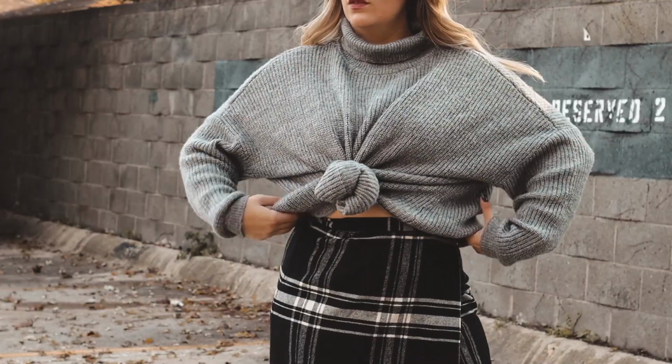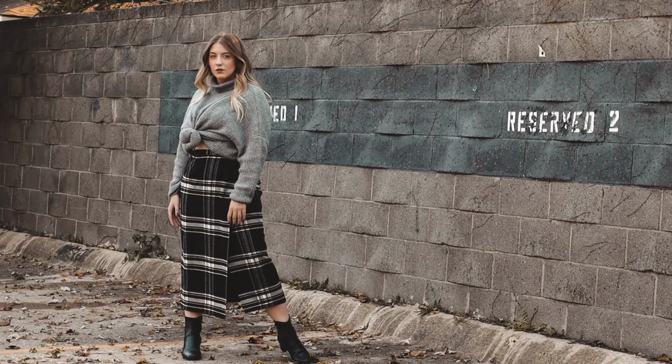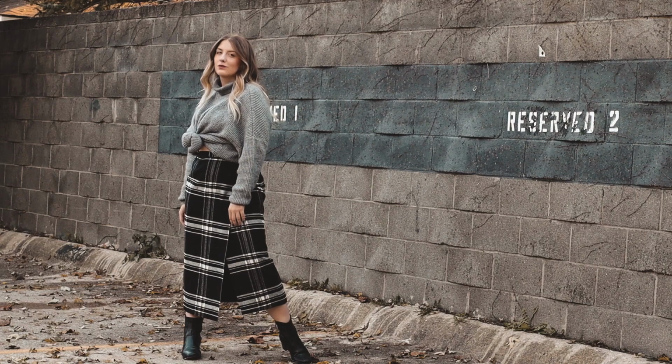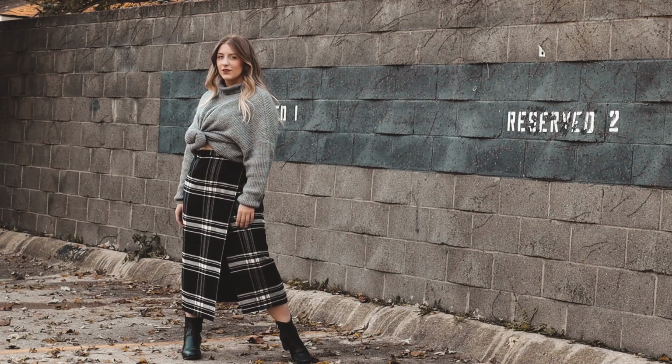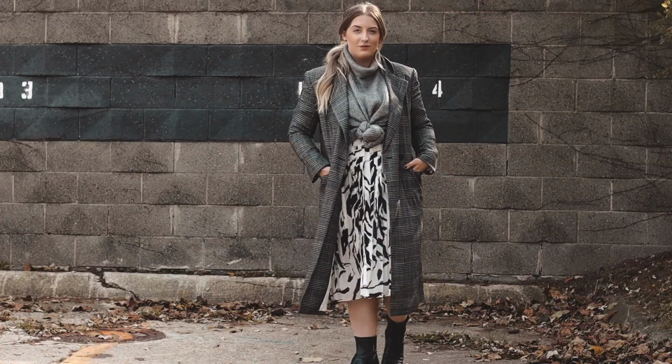Switching over to the darker palette with the dark gray sweater, this is by far one of my favorite sweaters in my entire collection to date. This was a score from a dying Lord & Taylor in my area, and it's by the brand Aware by Vera Moda, and it's so comfortable and stylish.